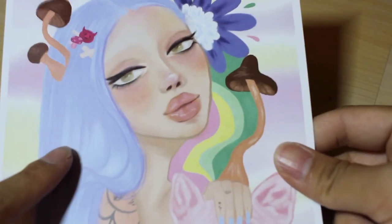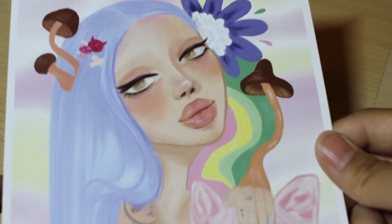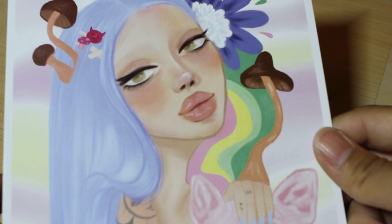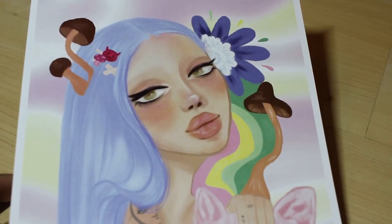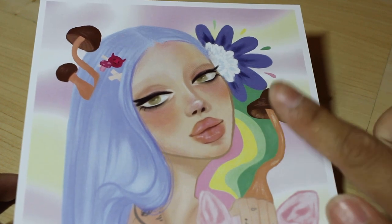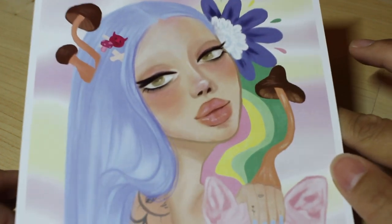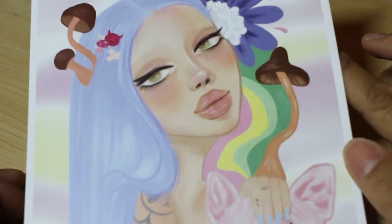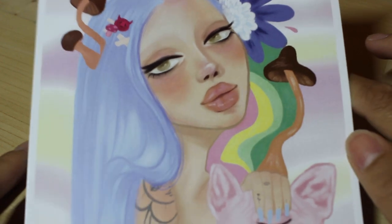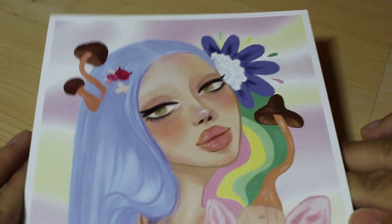This is the last one. It's another LSD girl. I did a whole kind of LSD series, a psychedelic series with this and then the other girl that you saw. I was planning to make these a psychedelic sticker sheet with mushrooms and whatnot. Maybe I will, but here's her.